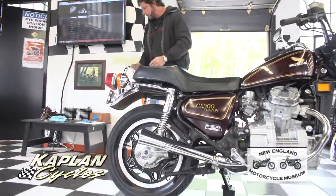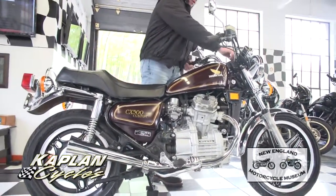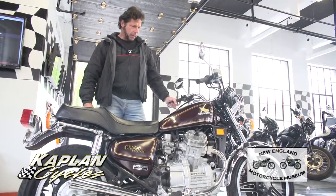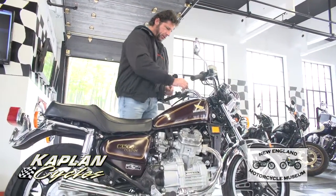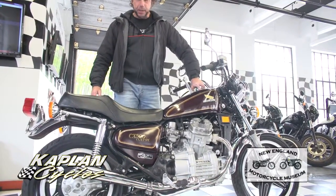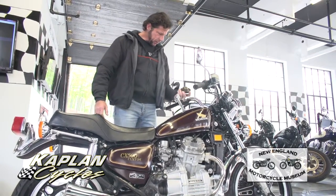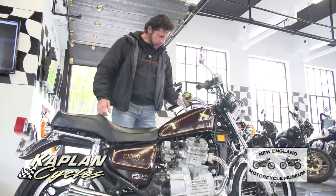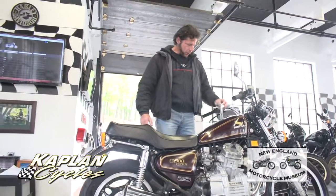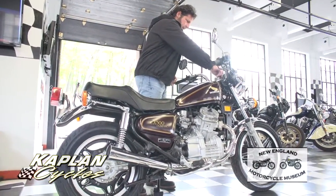So there you have it. You won't find a better 1980 CX500 anywhere on eBay. You won't find one that's better tuned or that has a pedigree like this one, a one-owner bike. So if you're looking for a CX500 or a vintage classic Honda, buy this bike. Like I said, the inside of the tank looks like new, one of the key things you want to check on a vintage bike. And the oil, synthetic since new, is spotless.